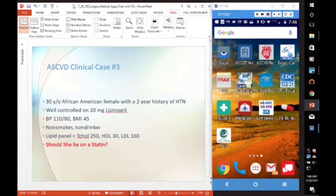Okay, but that's important to remember. Somebody with a really high LDL, no matter where you find them, no matter when you meet them, you've got to get those people on a statin, because if you don't, they're dead.